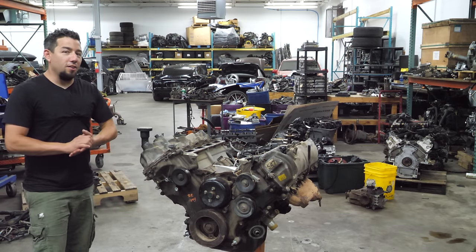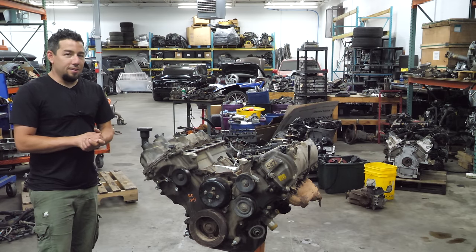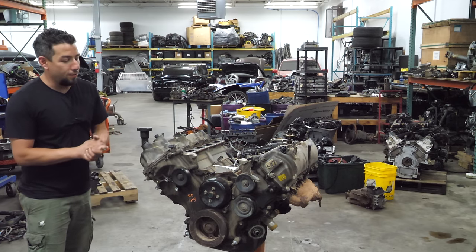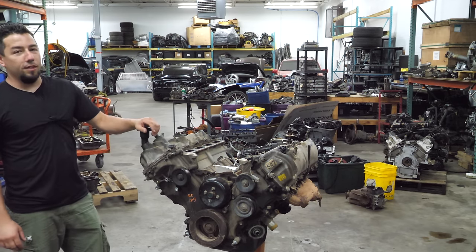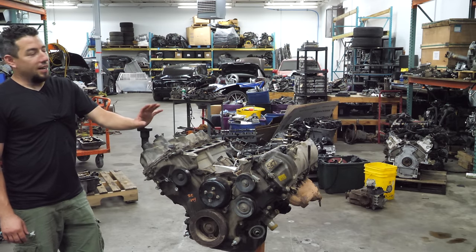And then there are engines that nobody likes. And when I say nobody, I mean nobody. And today, we're taking one of those apart. This is a Ford 5.4-liter 3-valve Triton V8, and I have one of these in my work truck.